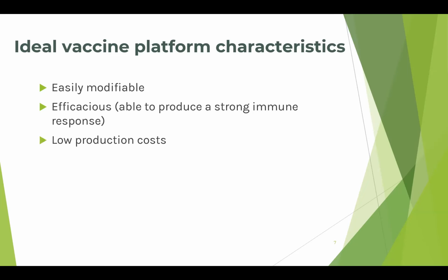Next, it should have low production costs. If you were trying to create a vaccine against a novel pathogen, you want to make sure that it is cheap enough so that when we finish testing it, we're able to quickly scale up manufacturing and be able to distribute it to patients. And low production costs will also help us to get more equitable vaccine distribution. And as I mentioned before, we need to have quick scale-up potential.